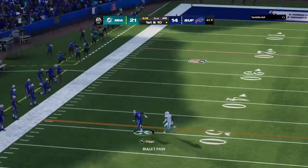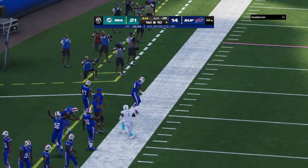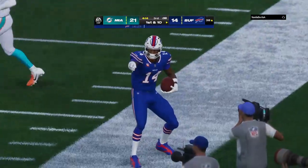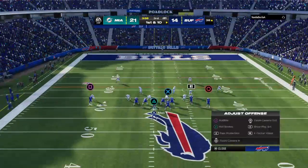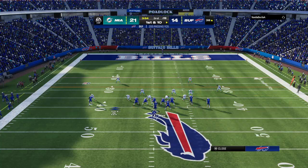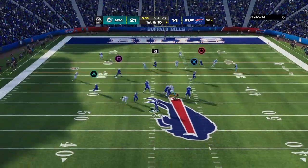Here's Allen on first and 10. Looking for his man on the out route, and he's got Diggs. Yeah, he's going to be out of bounds, but not before he takes it inside the 40. That good for 21 yards on the catch and run. So now first and 10 as they've crossed into Miami territory at the 38.